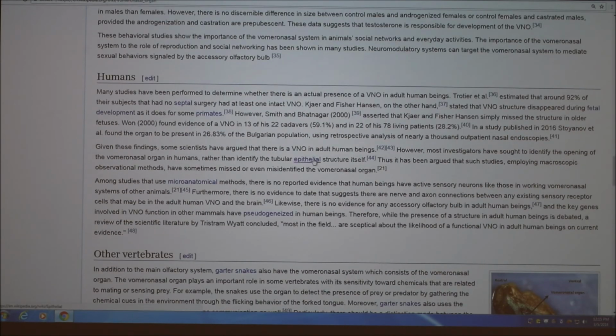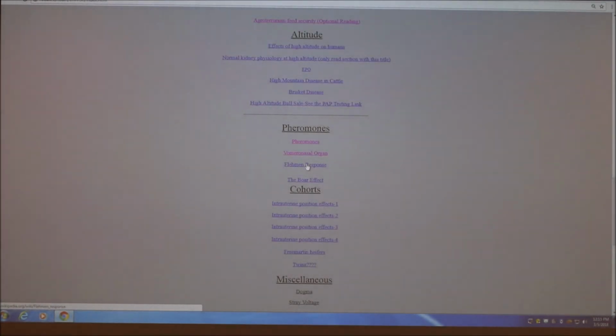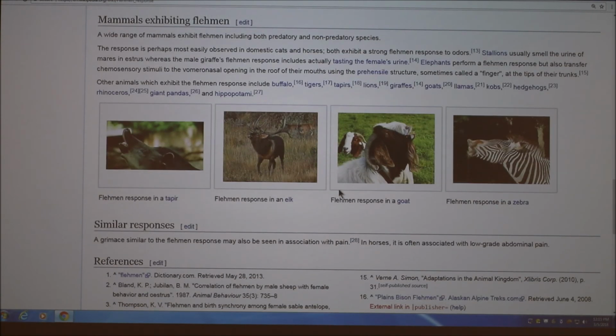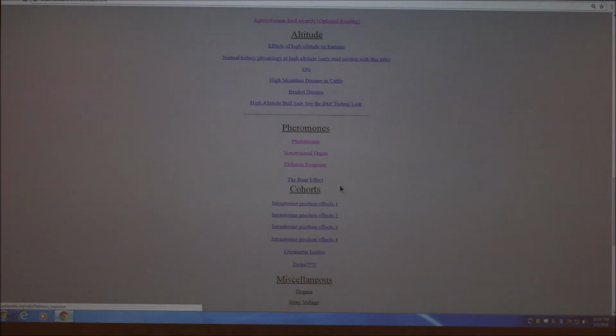Behavior studies. Humans, supposedly there's pheromones in human physiology. The Flehmen response. Cats do it. Horses. I'm not sure. Is there anybody that works with swine? I'm not sure if I've ever seen a pig do the Flehmen response. It's kind of hard to tell because everything is so rigid on their muzzle. Maybe they do, but it's not quite like the horse or something that you can notice.